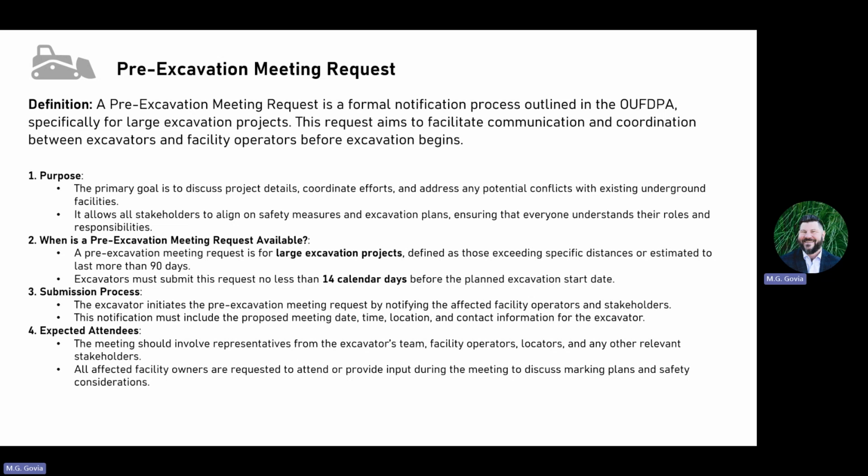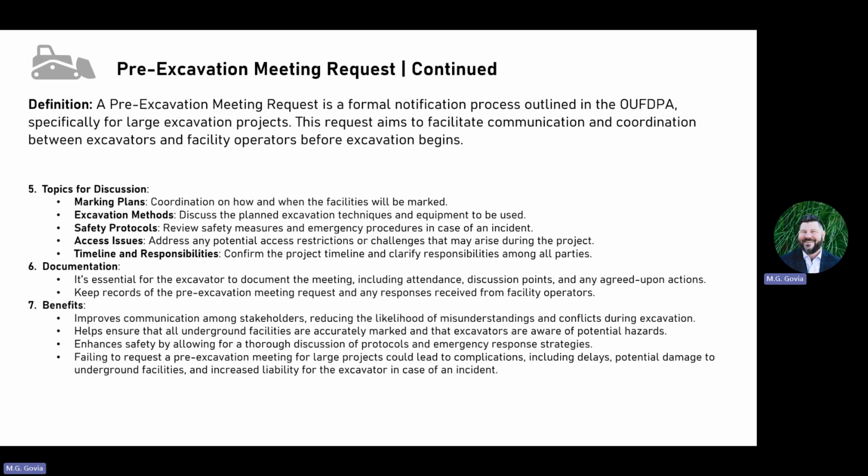And just to wrap up the pre-excavation meeting, those topics are going to be marking plans, the excavation methods that are going to be used, safety protocols for the project, any access issues, and then timeline and responsibilities that help everybody get on the same page.